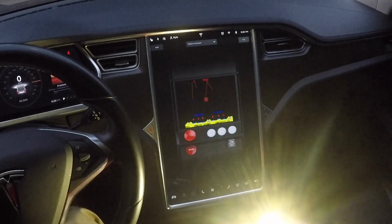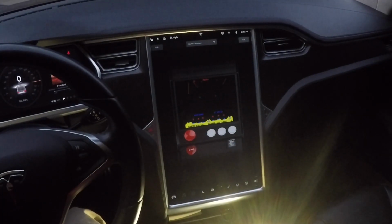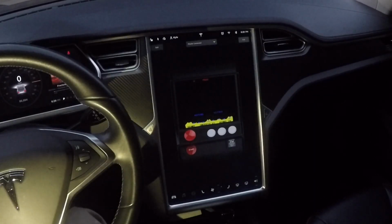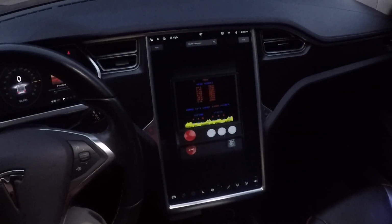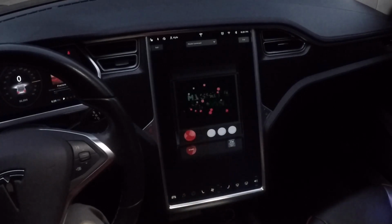Is that better? No, not really. I don't know what to do with this thing. That's not great. Do lights and dome lights. Does that help a little bit? Yeah, that helps a little bit. Let's check out Missile Command. So if you hit start, ooh, we get some sound effects.